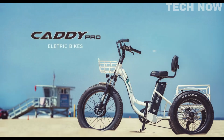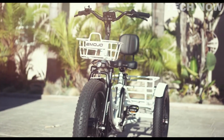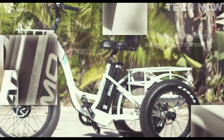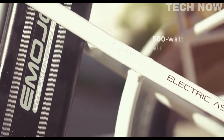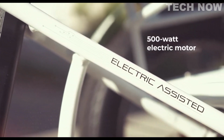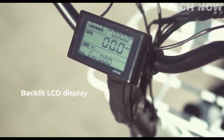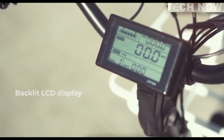Introducing the Caddy Pro. The Emojo Caddy Pro has a stable 3-wheel aluminum alloy rigid frame. It has a 500-watt electric motor and 48-volt lithium-ion battery to help you go far. The Caddy Pro features a backlit LCD display to increase readability outside.